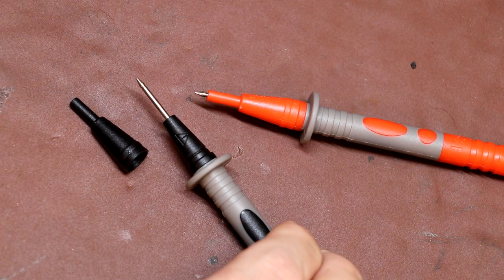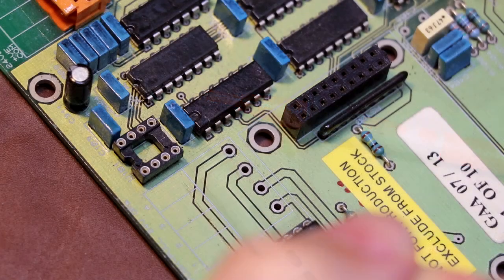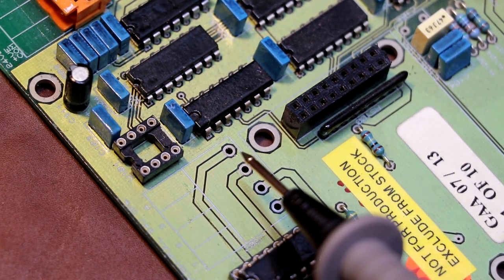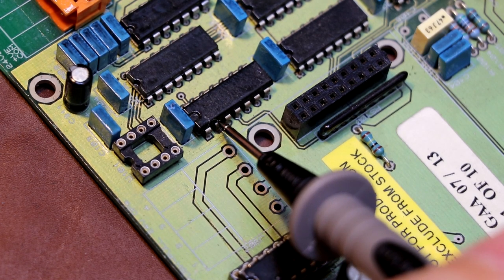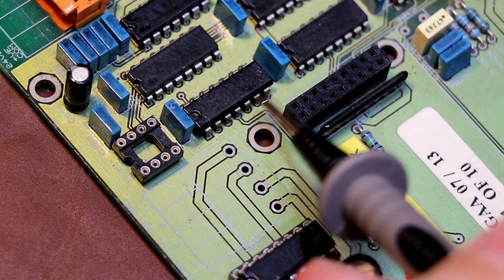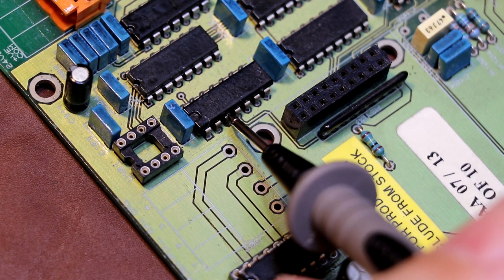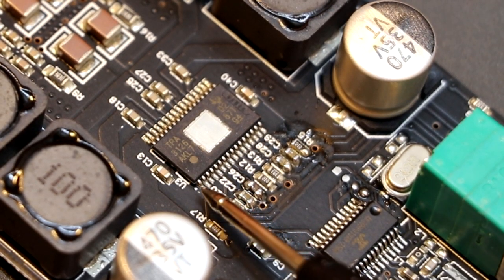They're what I would call a general purpose tip. Now, of course, depending on what you're working on, you might need something more specialised. So for the old school type equipment, such as these dual inline packages that I tend to work on, these tips are actually absolutely fine. I can quite easily get them on each of the component legs without any danger of shorting them out. No problem.